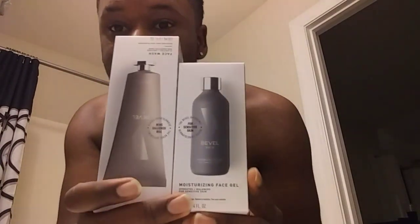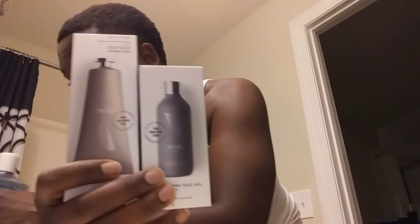I ordered this stuff because I've always wanted to see what kind of products were out there for African American men's skin care. So I wanted to try out Bevel. I kept seeing people talk about it, and I know they normally deal with razors and stuff like that. So I just wanted to try them out, but I don't have no toner. So I'm gonna get on them about that. I'm gonna hit them up in the email. Hopefully they email me back. But I'm gonna use this witch hazel.